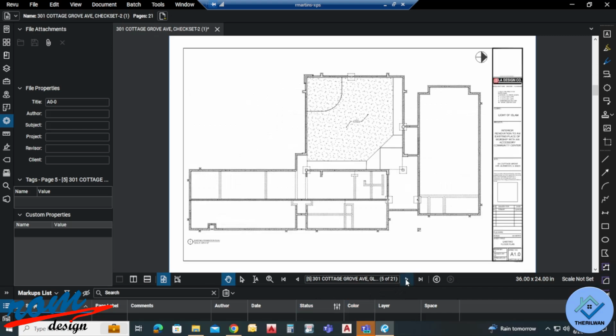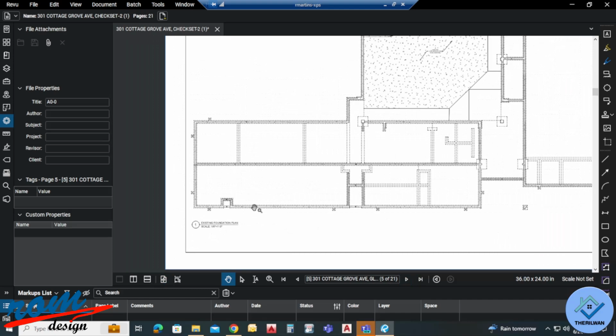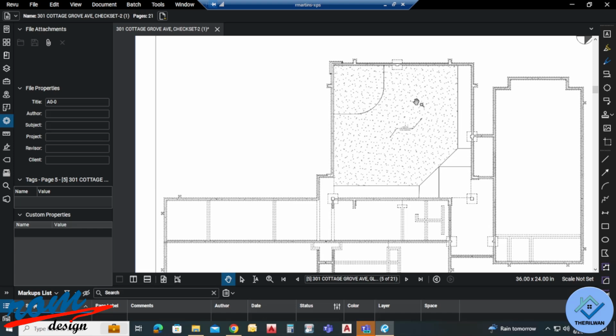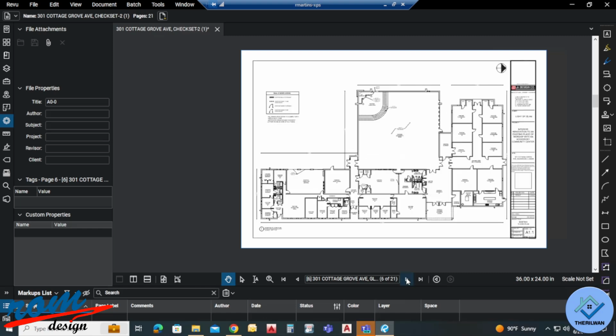This is just a general page, and this is the existing foundation. We are not touching the existing foundation. However, in the new location, we might be digging out a portion of the existing concrete slab to put in a new slab that will be leveled in the building. The general contractor will let us know what is a viable value engineering option to keep this project within a good cost.